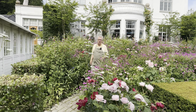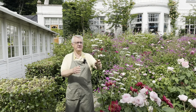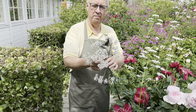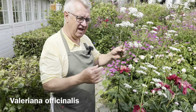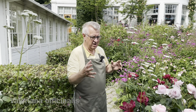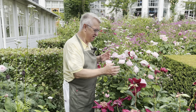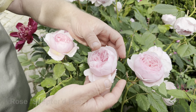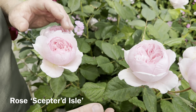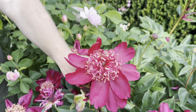When it comes to tall plants, I would also like to mention this one, a beautiful umbellifer. This is Valeriana officinalis. It goes so well between the roses and the peonies. See this rose? This is Sceptre'd Isle, and there are also so many beautiful peonies in bloom.